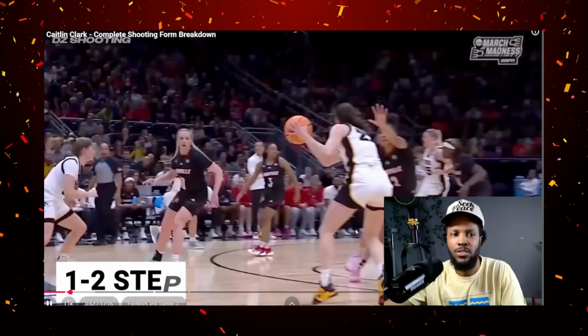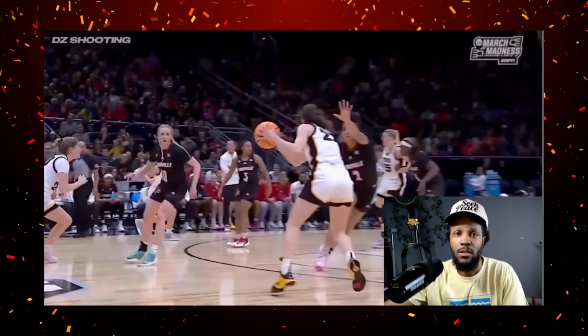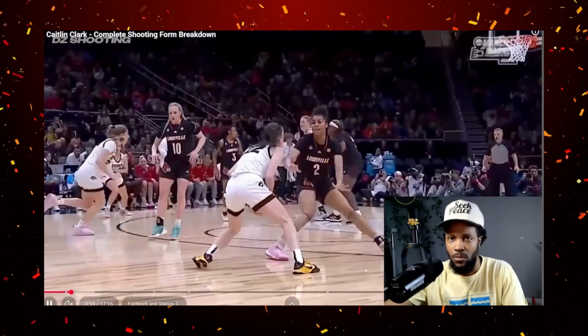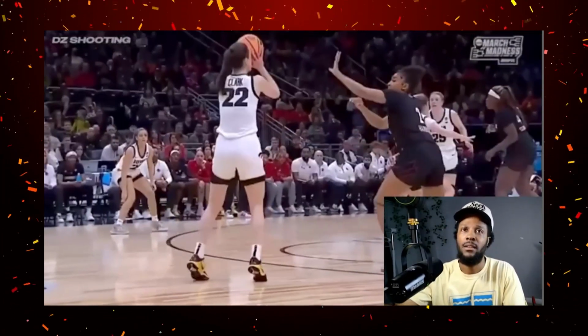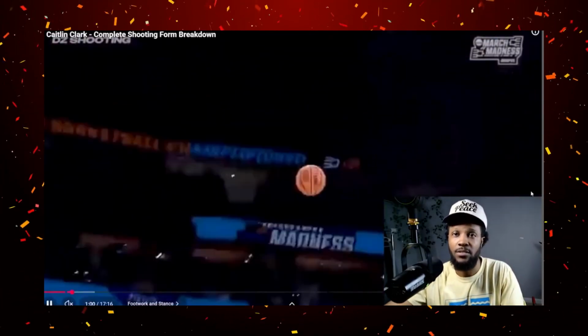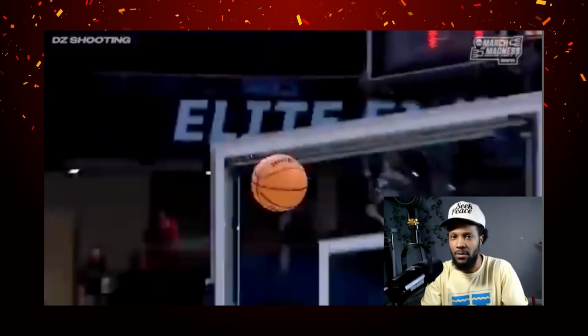She's getting the ball. She's going to do a 1-2 step, okay? This is what that guy was talking about, okay? A little fake, 1-2, bang, bang, and then shoot it, okay? That's the 1-2 step. This is not necessarily exactly what he was talking about, but it's a part of what he was talking about.